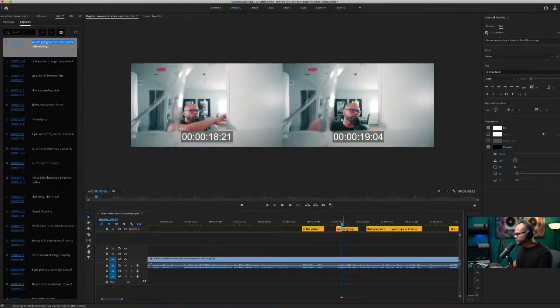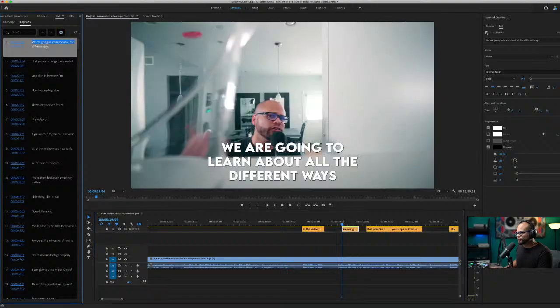As you move the in and out points of your captions, the time code is going to move up here. So it automatically adjusts to the time code.